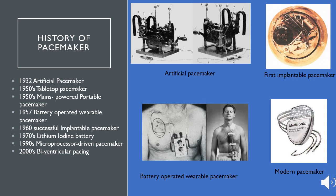Also in the 1950s, the mains-powered portable pacemaker was available. However, they were very large, bulky boxes filled with vacuum tubes and had to be wheeled around on carts plugged into main outlets to obtain their alternating current power. In 1957, after a tragic death of a baby due to limited technology, an electrical engineer developed the first working battery-operated pacemaker. It was apparent that for those who need long-term pacing, a totally implantable device would need to be designed to decrease infection.